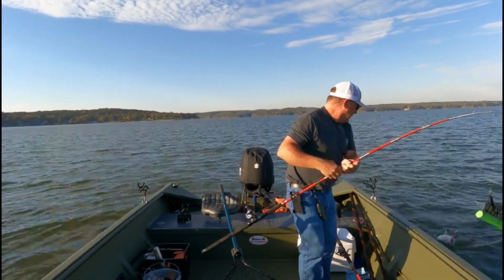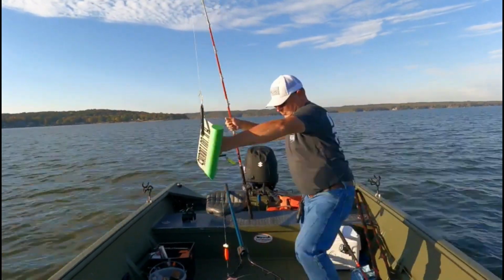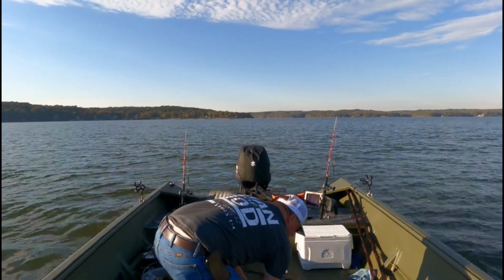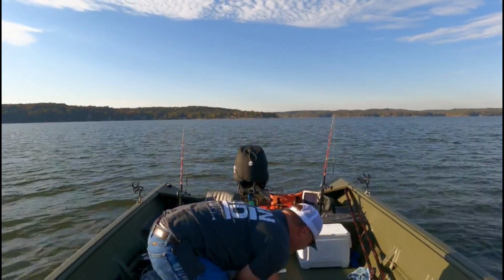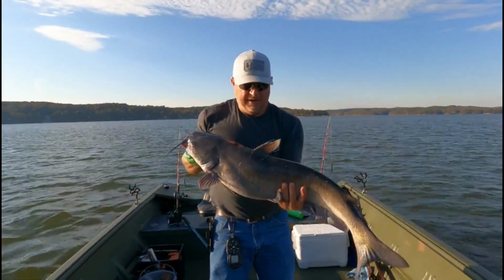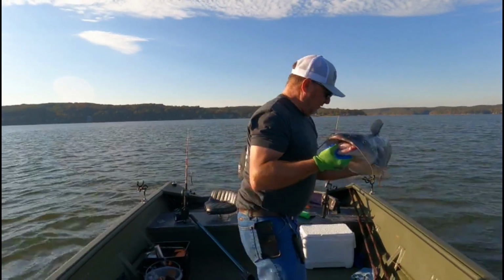Nice fish, though. Big old fat, short fat one right there. Bigger of the two. Nice fish. He showed me real quick he was gonna act a fool if I didn't put him on video first. So let me get this one back and I'll show y'all the small one.